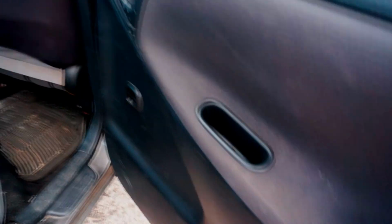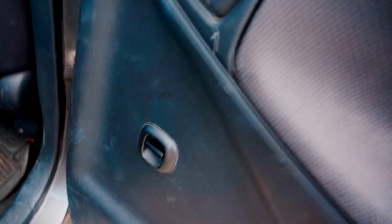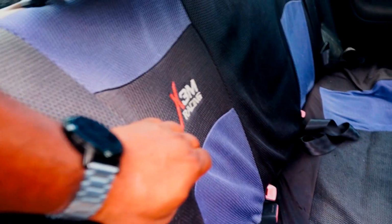Let's have a look at the back door. Central locking is not so central, in the sense that the 2 front doors are unlocked via the key, not a fob, but a key, and you have to manually unlock the back doors yourself with your mitts. This one had electric windows at the back, which was surprising. And as you can see, the seat covers were weathered.